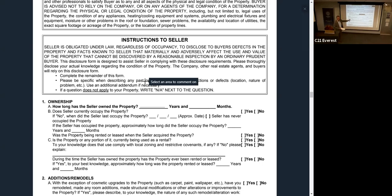Anything you disclose, you could never really be sued for it. I mean, and I say never really could be sued, but you could sue anybody for anything. But they're probably not going to win a lawsuit if you've disclosed. So approach it from the standpoint of that.